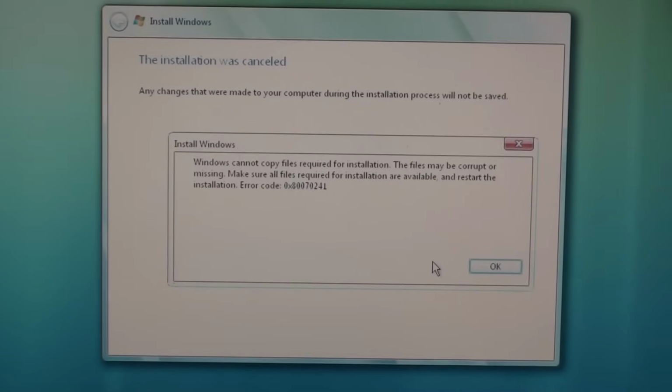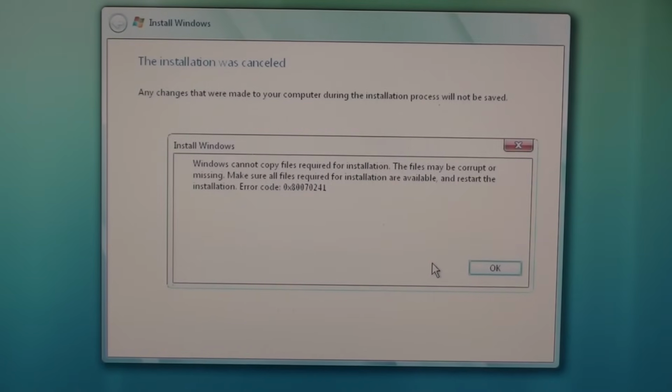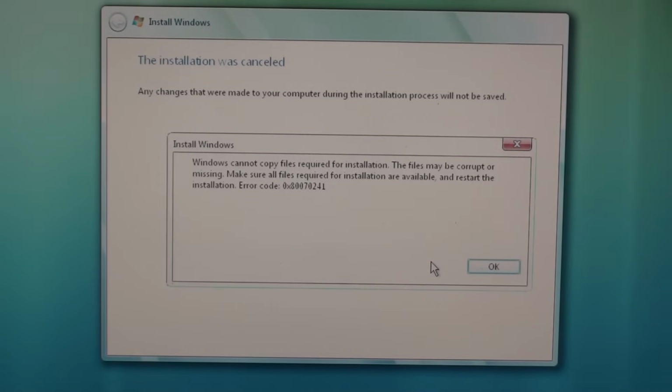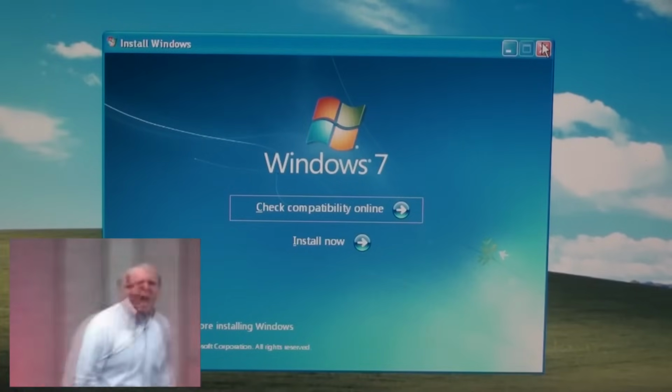Okay, this Vista disk officially sucks, and it's a sign I should never mess with Windows Vista ever again, because it's bad. So let's just do upgrade right to Windows 7 and get this thing over with.